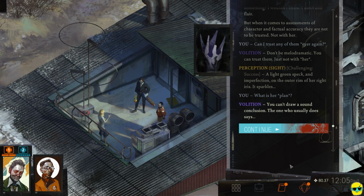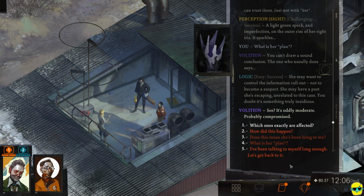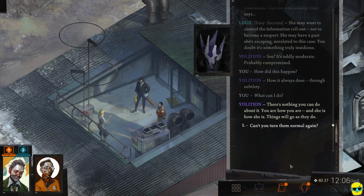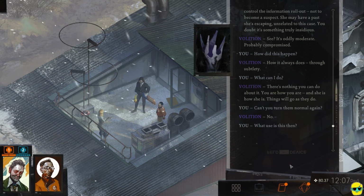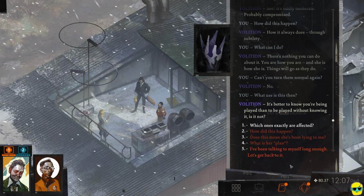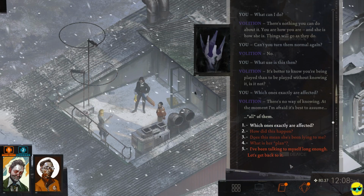The one who usually does says, she may want to control the information rollout, not to become a suspect. She may have a past she's escaping, unrelated to this case. You doubt it's something truly insidious. See? It's oddly moderate, probably compromised. How did this happen? How it always does, through subtlety. What can I do? There's nothing you can do about it. You are how you are, and she is how she is. Things will go as they do. Can't you turn them normal again? No. What use is it then? It's better to know you're being played than to be played without knowing it, is it not? Which ones exactly are affected? There's no way of knowing. At the moment, I'm afraid it's best to assume all of them.